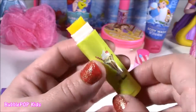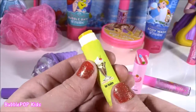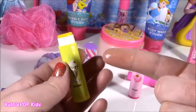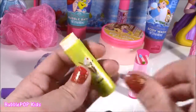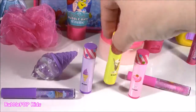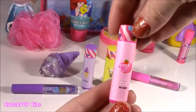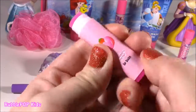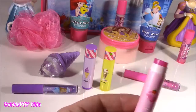Looks just like the picture. Smells just like the picture. I love that. And another thing, the texture of this is so super glossy. Not like a regular chapstick, it's more like a gloss. Amazing. I think I like this a little bit more than that one. And the final is strawberry parfait. I think I'm gonna like strawberry parfait the most because I like pink, but we'll see. Maybe it won't be as good as the other ones. Look at that picture. Oh, even better than this one.